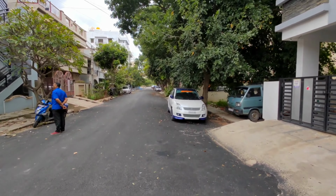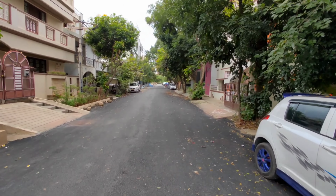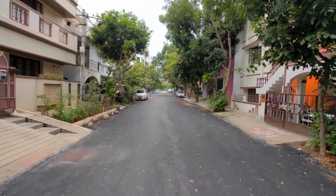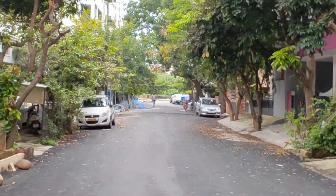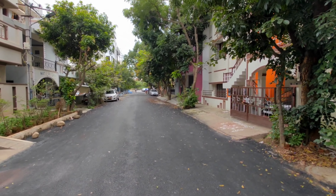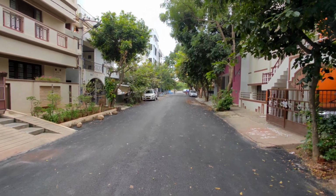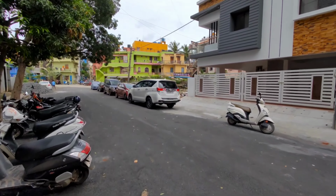And talking about the distance, it is 1.7 kilometers from KR Puram metro station and railway station, 400 meters from Kasturi Nagar metro station, an upcoming metro station, and very close to the outer ring road. You can see right after these trees you have the outer ring road. So it is in between three metro stations, that is Baipanahalli, Kasturi Nagar and KR Puram metro station. So let's go inside and have a look.